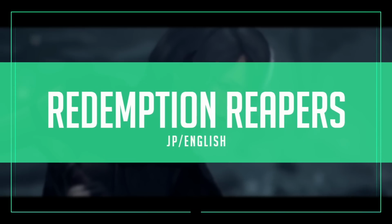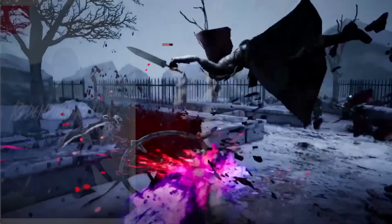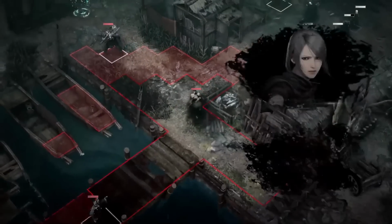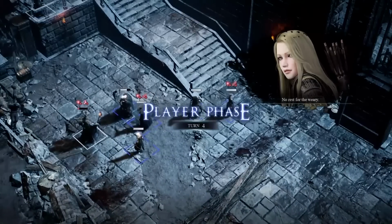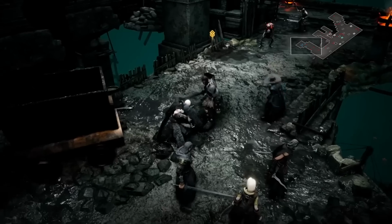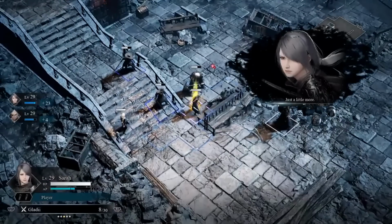Redemption Reapers is getting a physical release in Japan with English in late April. This is an old school looking RPG, at least the top down style. I don't really know much about it at the time of writing this, but it came out very recently digitally, and this Japanese physical release seems cheaper than the digital release, which is a win, I guess. So yeah, look forward to this one.